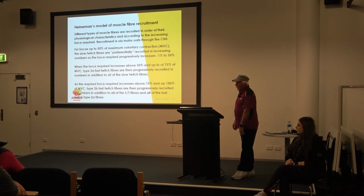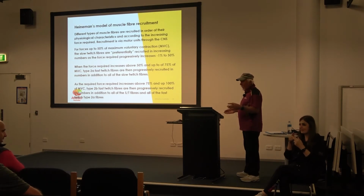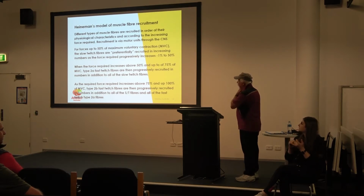Those of you, again, a little bit of physiology. So it's Henneman's model, or hierarchical model, of muscle fibre recruitment. This is what happens, and it's good for coaches to understand this if you're getting into the strength training space, because it has huge implications for what you do in strength training or even in bounding. Different types of muscle fibres are recruited in order of their physiological characteristics and according to increases in force required.